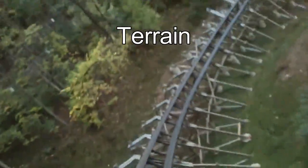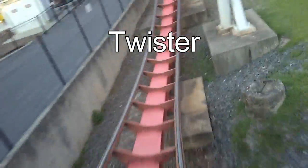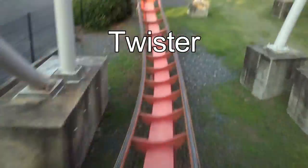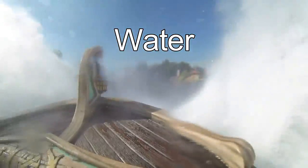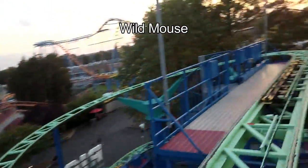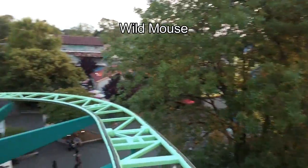Terrain Coaster. A coaster that uses the terrain to its advantage. Twister Coaster. A roller coaster that twists in and out of itself. An example of this is Apocalypse. Water Coaster. A coaster with drops and turns before a big splashdown at the end of the ride. Wild Mouse Coaster. A small coaster with tight turns and small drops, often themed to mice. An example of this is Ricochet.